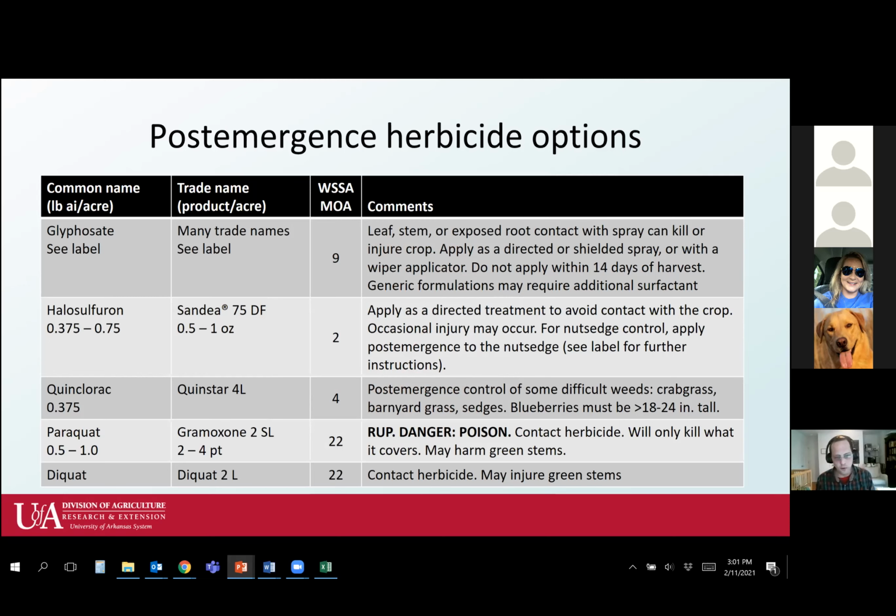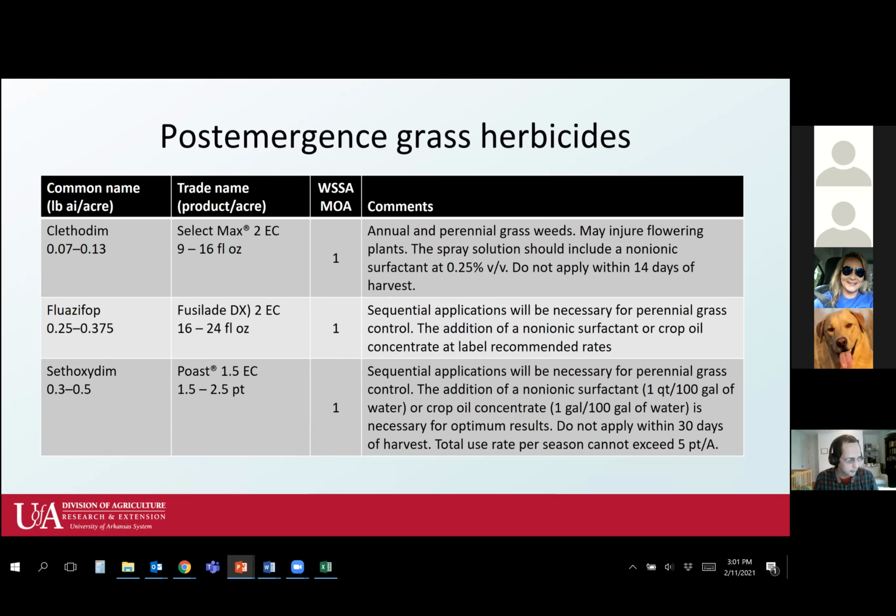And we just want all of our applicators to be safe, and want to make sure we do everything properly. So please be aware of that. These are also going to be a little bit more harmful when you have green stems. So new growth is more sensitive to these contact herbicides.